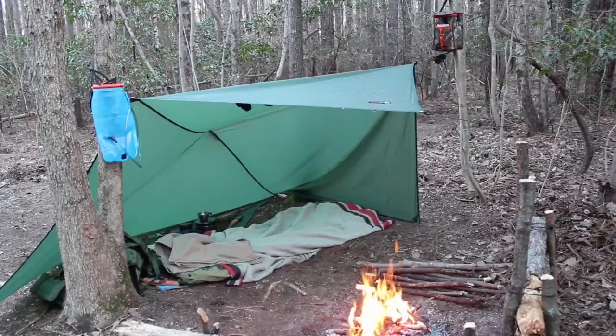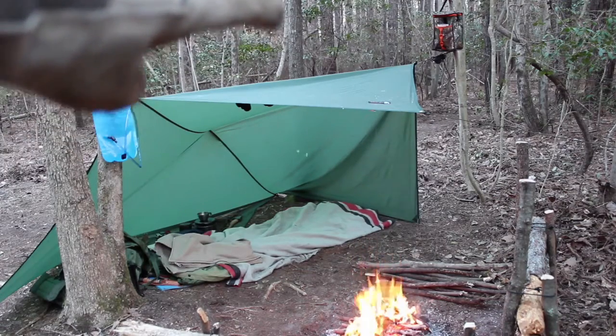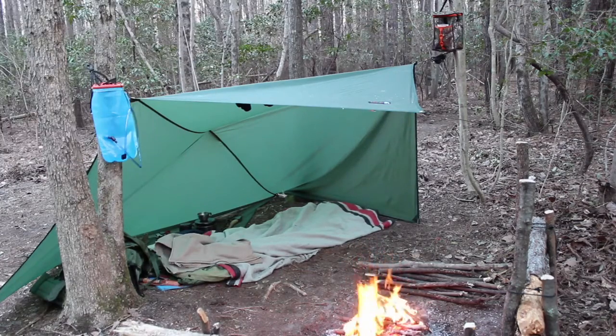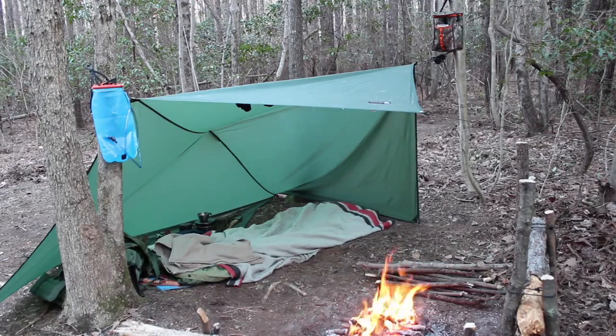Alright, y'all, so here's a view of camp. Last night, if you remember, this tree right here is where we were tied off to. And the wind shifted a little bit, and I was worried about being a little too cold with the bag I had. So I just shifted to this holly tree to our right and moved it in 3 feet or so. Worked out pretty well. Did have to work around the trees a little bit.